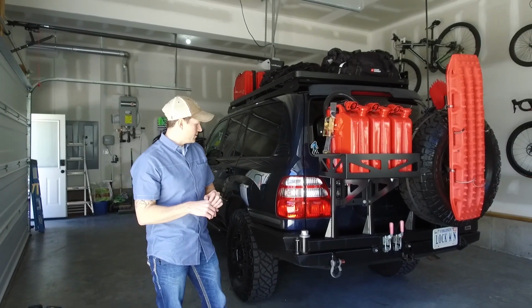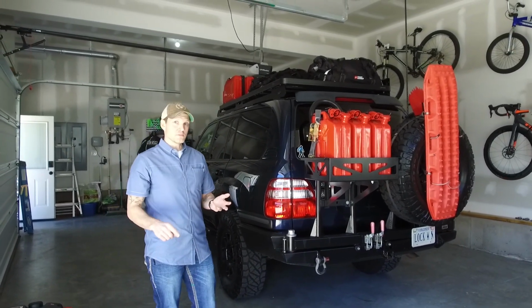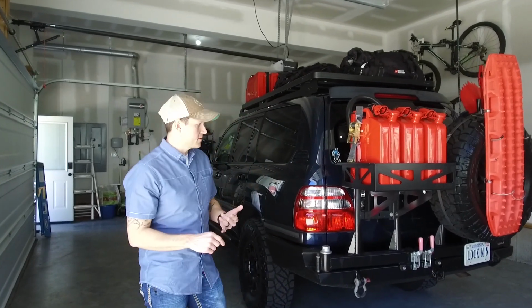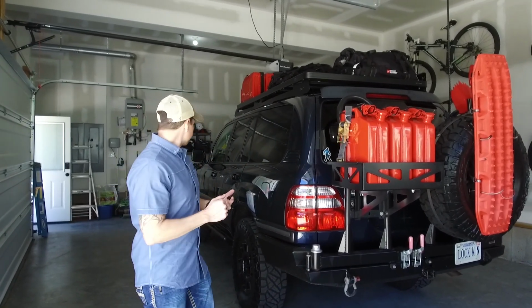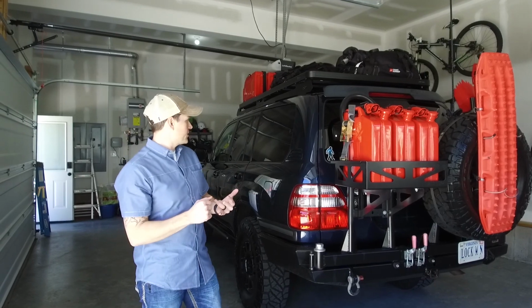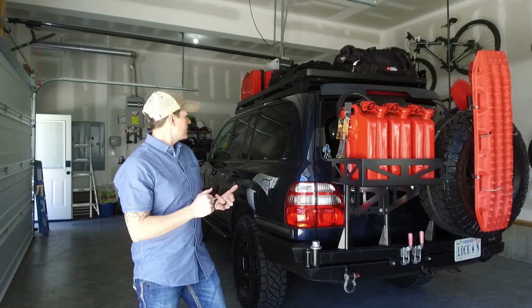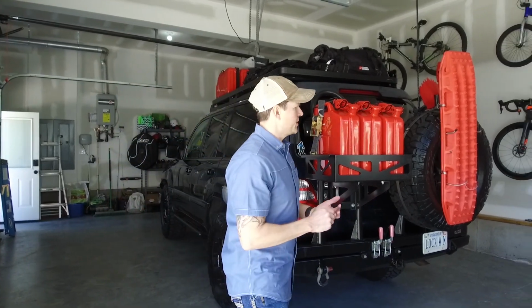What else did we do to it? Lots of stuff. New control arms, uppers and lowers. We did new drive shafts. Tom Woods shafts are in it. Trying to think what else we've done to it. So I guess that was most of the initial mods we did to it.